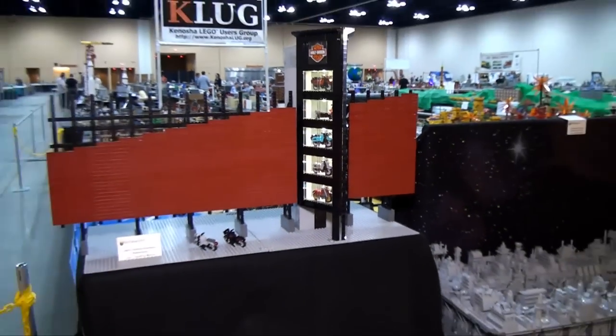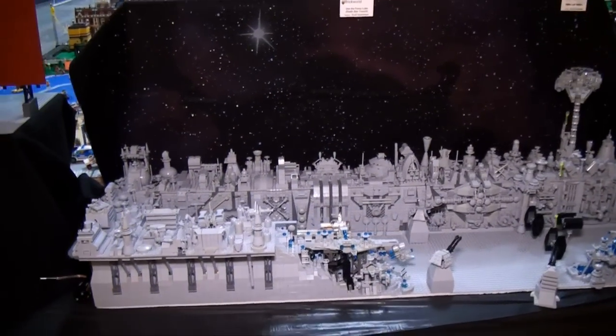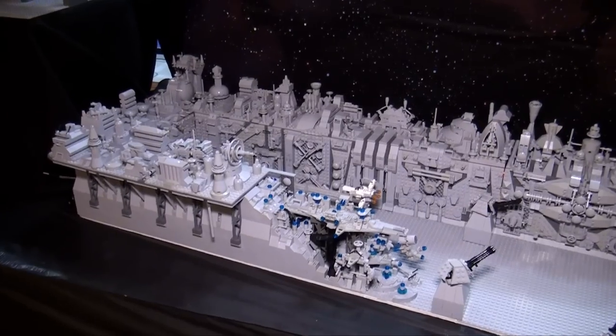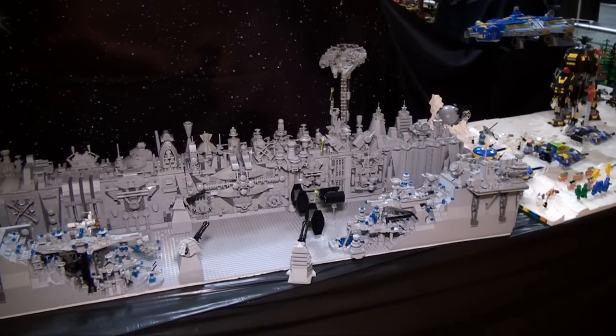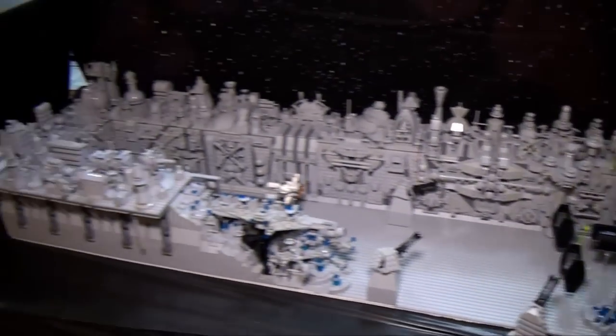And then cool. To the right of that, make sure we cover real quick. Here's the Death Star trench. The builder has several interesting lights he's put in here as well. It's hard to see them right now, but this is really detailed. So many little gray pieces he put in there to add some really cool detail to that build.